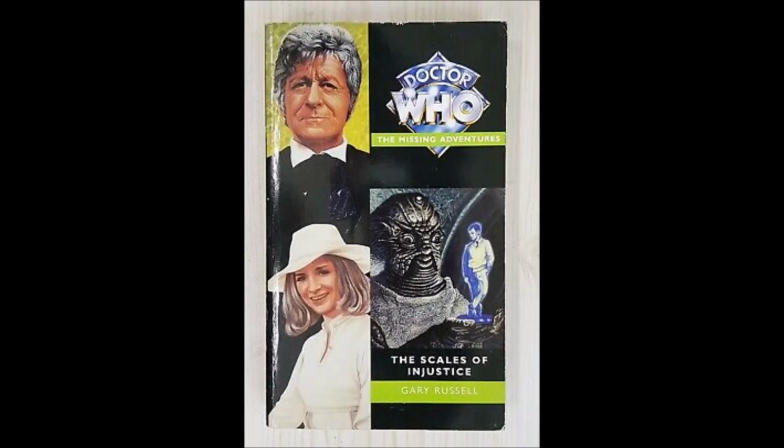The next book is The Scales of Injustice by Gary Russell, which is the third Doctor, Liz and UNIT story. I think it's like a Silurian story. As with a lot of Russell's books, it's got an okay premise. It just doesn't really do anything for me.